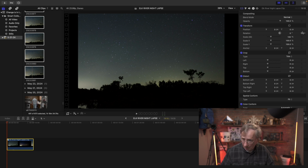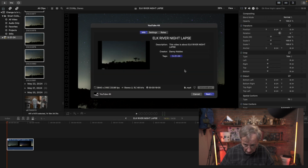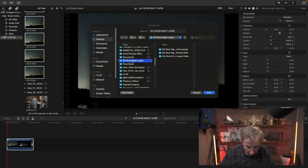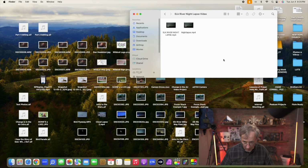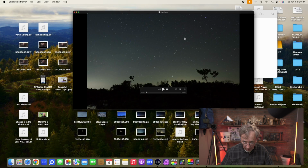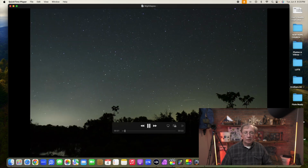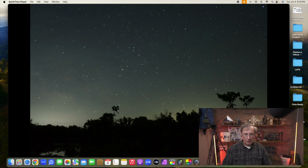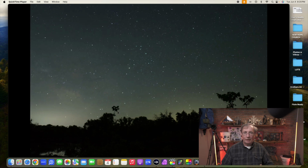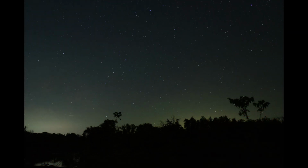I'm going to take this, I'm going to upload it. Night Lapse. Put it into my Night Lapse folder, and I'll save it. Once it's loaded up, we come here, click on it. It's a 22-second clip, and this gives you the video that we just created out of all of those photos, stitching them together. And here are the results.